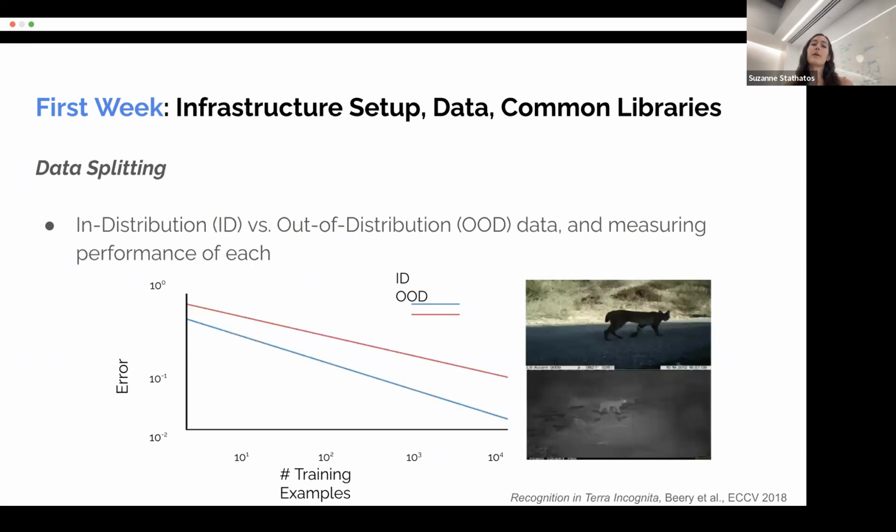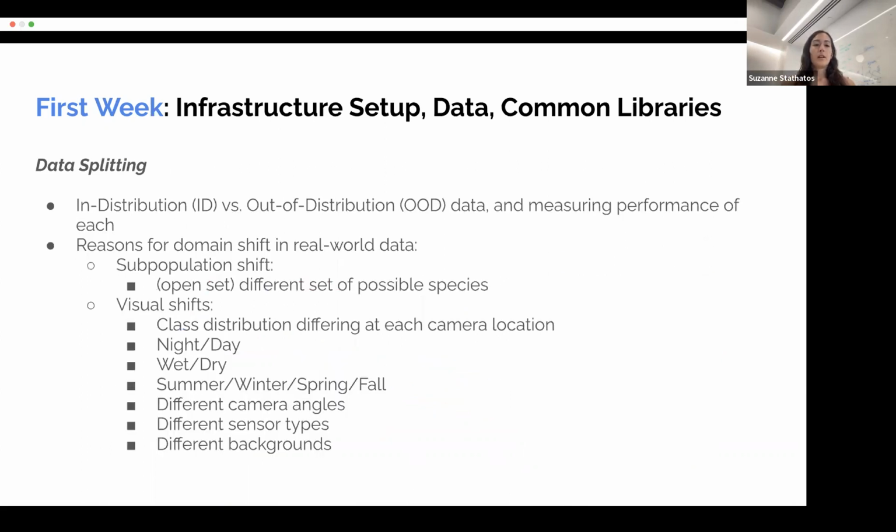And then we taught them about data splitting. So in distribution versus out of distribution data, understanding that out of distribution data typically always does worse than in distribution, no matter how many examples you have, and how to measure the performance of each in and out. You said that understanding that out of distribution data, what? Typically does worse. So in a chart, the error is a lot higher for the out of distribution data than the in distribution data. So it does worse. Oh, that's right. The importance of splitting the in distribution data and out of distribution data.